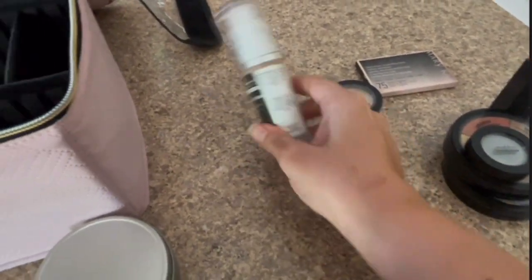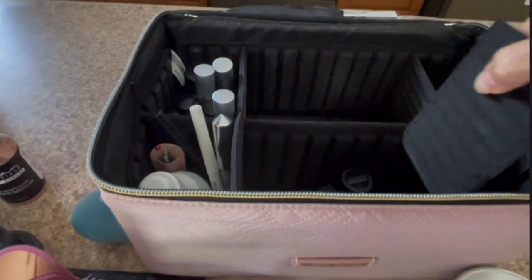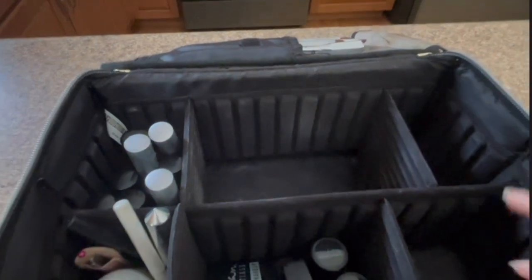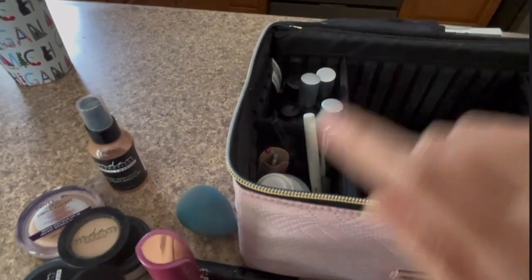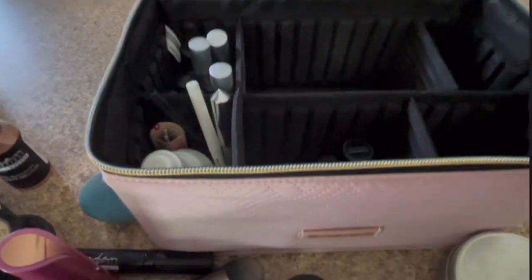This one I'll probably pass on too because it's not all used up. I just didn't like it. Okay, so here's a cool thing about this bag. See how it has all these dividers? I could totally organize this in a way that kept everything standing up, which I really liked for the lip glosses and the mineral makeup, that everything could be standing upright.